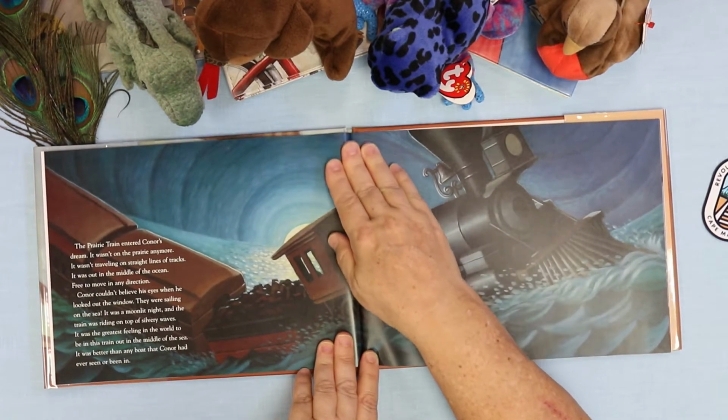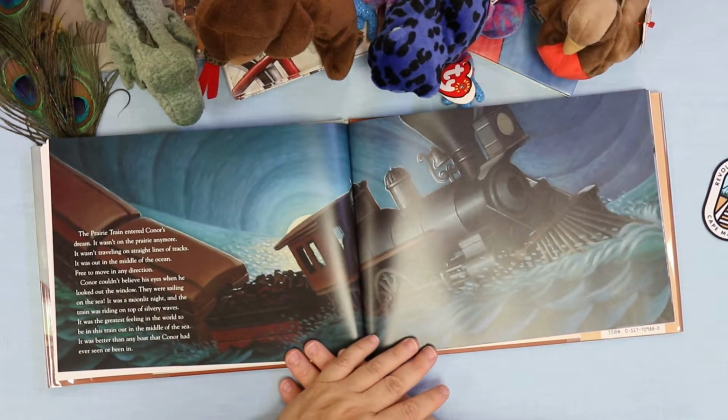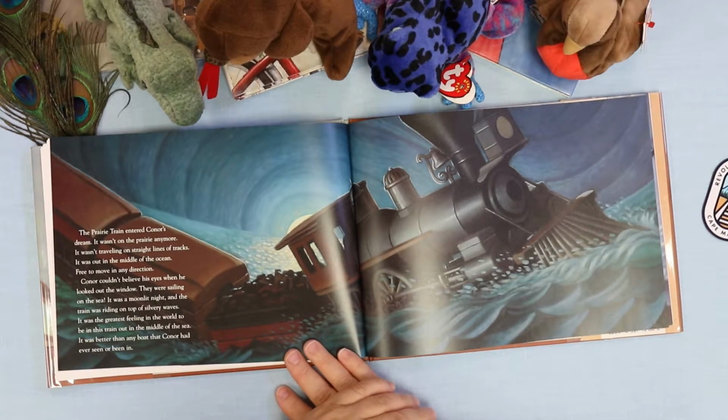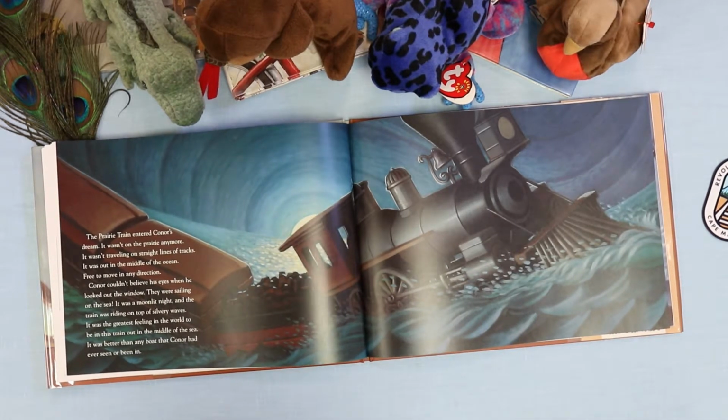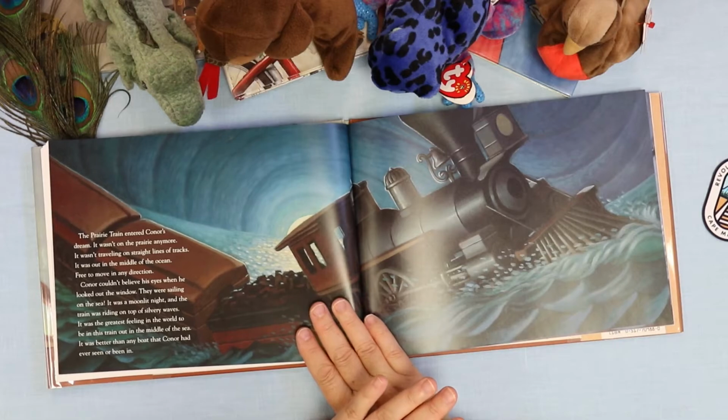Connor couldn't believe his eyes when he looked out the window. They were sailing on the sea. It was a moonlit night, and the train was riding on top of the silvery waves. It was the greatest feeling in the world to be in this train out in the middle of the sea. It was better than any boat that Connor had ever seen or been in.